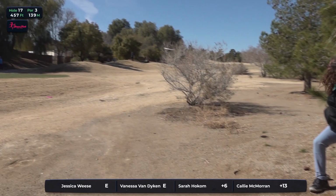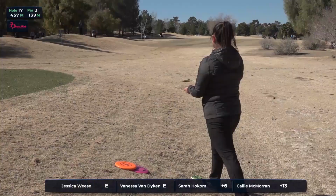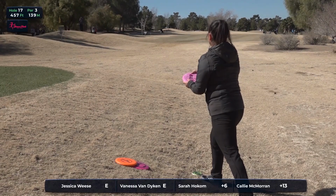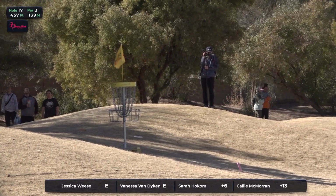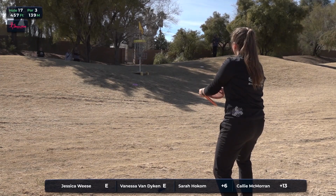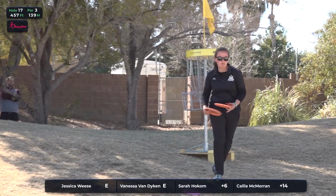Jessica with a kind of a scramble. It looks like she lays it pretty close. Vanessa's distance has just impressed me so much today. On her approach shots, she is jump putting, where a lot of the other ladies are still forced to throw. So all around, her game has impressed me so much today. And that is a great way to stop the bleeding there for Callie. Fantastic putt right there for bogey.